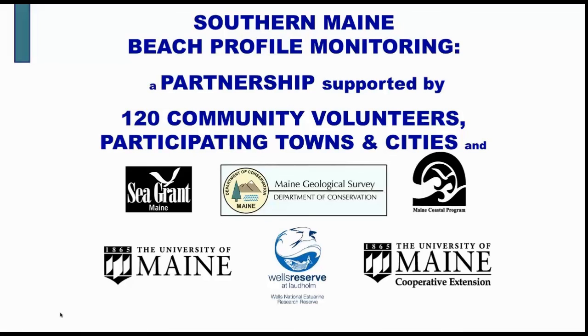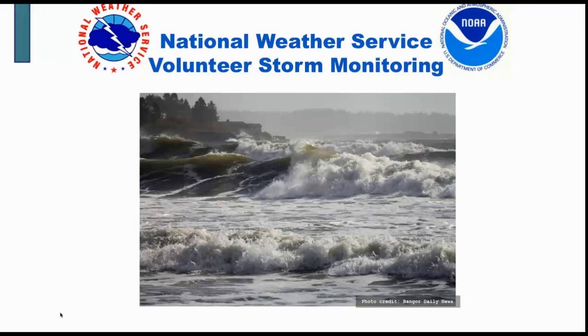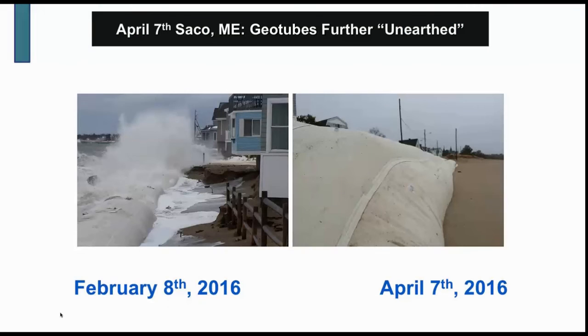Another important component of the program is that the long-term funding is provided by the participating cities and towns. So they have built funding into their annual budgets to participate in the program because they understand the value of the data. And I've already mentioned the roles of some of our partners here. Another one I'll mention is the Wells Reserve, which is a National Estuarine Research Reserve, and we share a joint position for volunteer monitoring. And I'll just talk quickly, if we move to the last couple of slides, Julie, about a partnership that we have with the National Weather Service, which really constitutes a success story for the program. So we'll move along to the next slide.